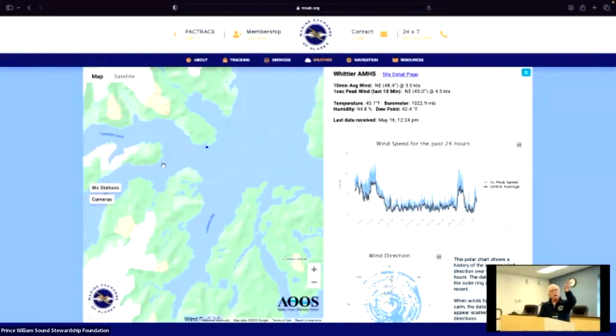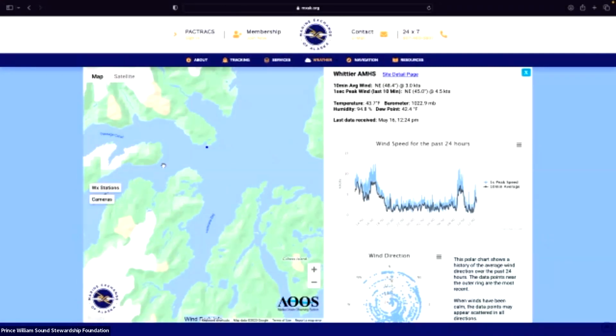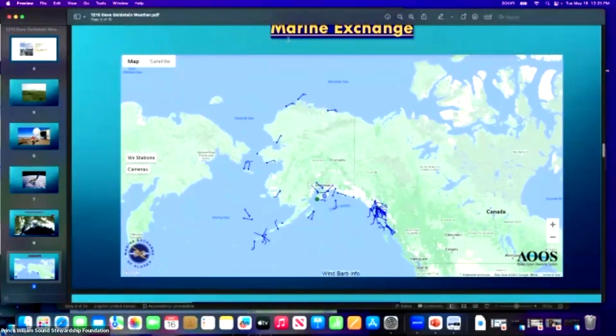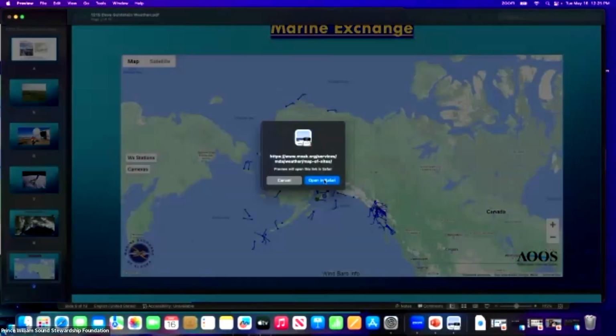Okay, and this has a graph also. So you can see where the peak wind was. It also has temperature information. It has a wind rose on there too. Of course, the current information is posted up in the top part. Next slide. There's also another system over at Piggott Point that's had some problems lately. I'm not sure if it's up now or not.